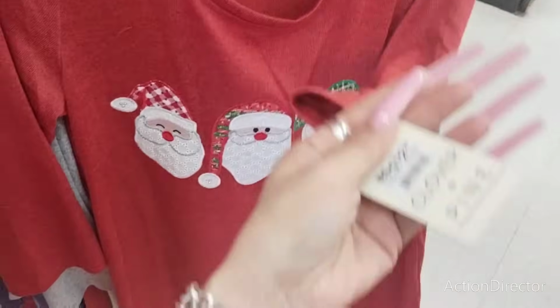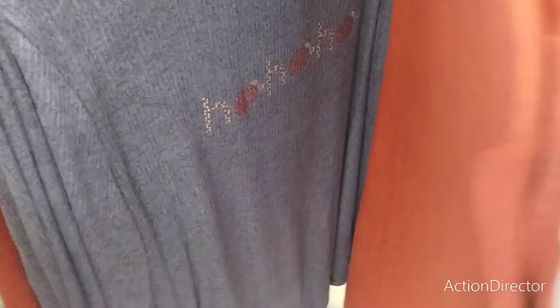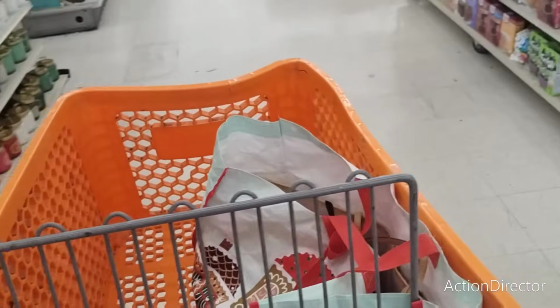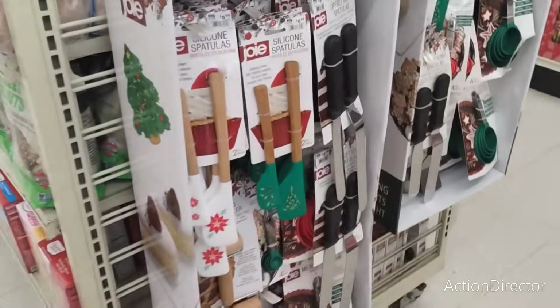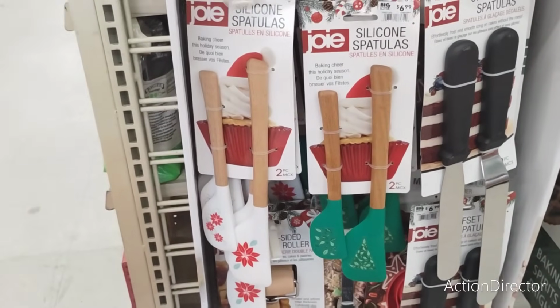These are going to be $12. And then the one behind it is the flamingo. And then the blue one just says ho, ho, ho. And then we also have that one with the presents. So they have a lot of fun stuff here. All right, here they have these spatulas for $6.99, the poinsettia and the Christmas tree.